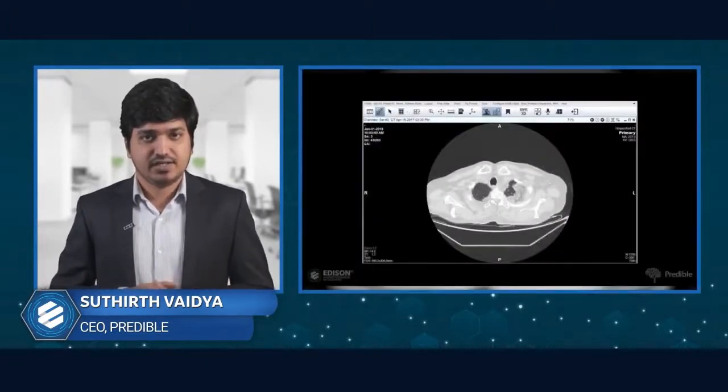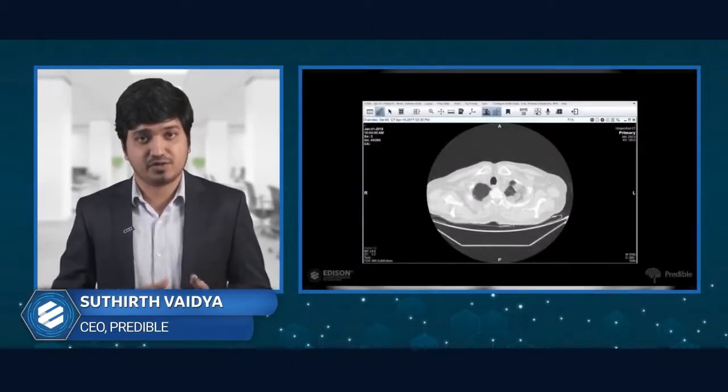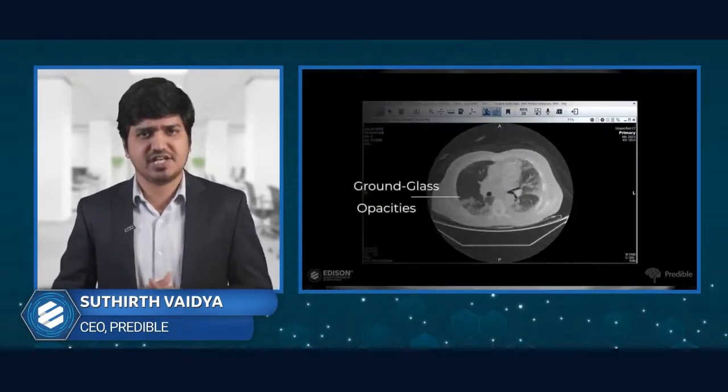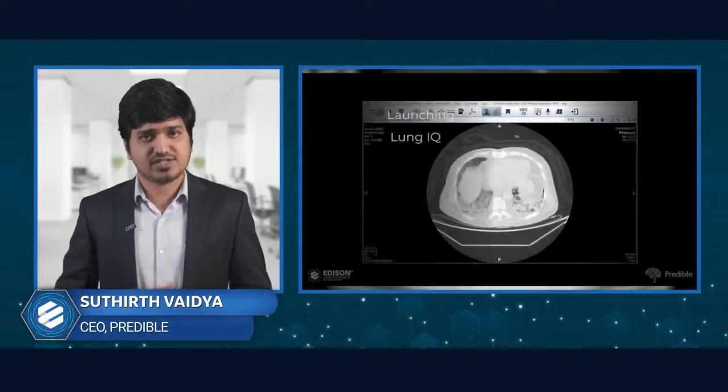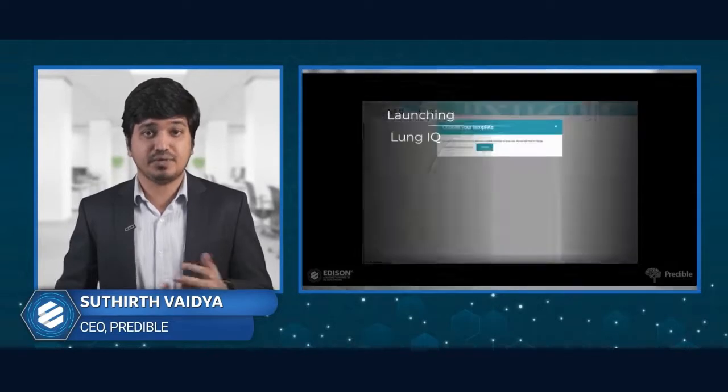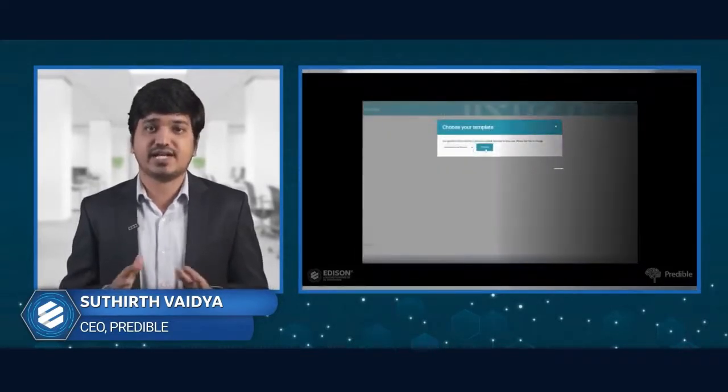On screen is a CT scan of a patient with pulmonary fibrosis. They can see many ground glass opacities but aren't quite sure how much this has changed. The user right-clicks on screen and decides to launch Lung IQ. The Lung IQ interface opens up immediately and shows the areas recognized by our algorithms.